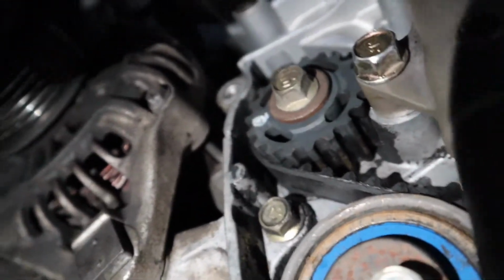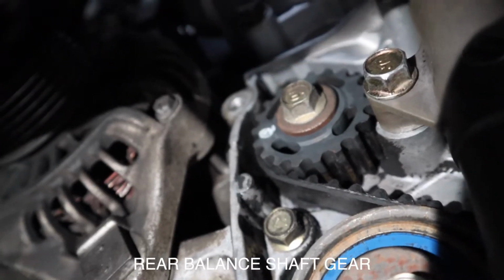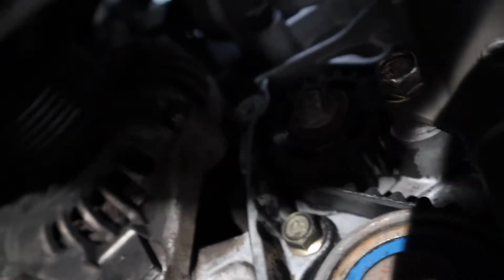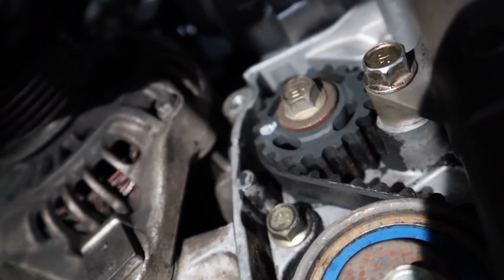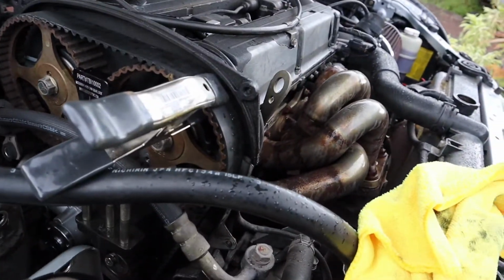And another one here on the gear, there is a white thing on top of the gear that lines up with that notch over there. I know it's really hard to see, but all that on the bottom section needs to line up. So I got everything else buttoned up.